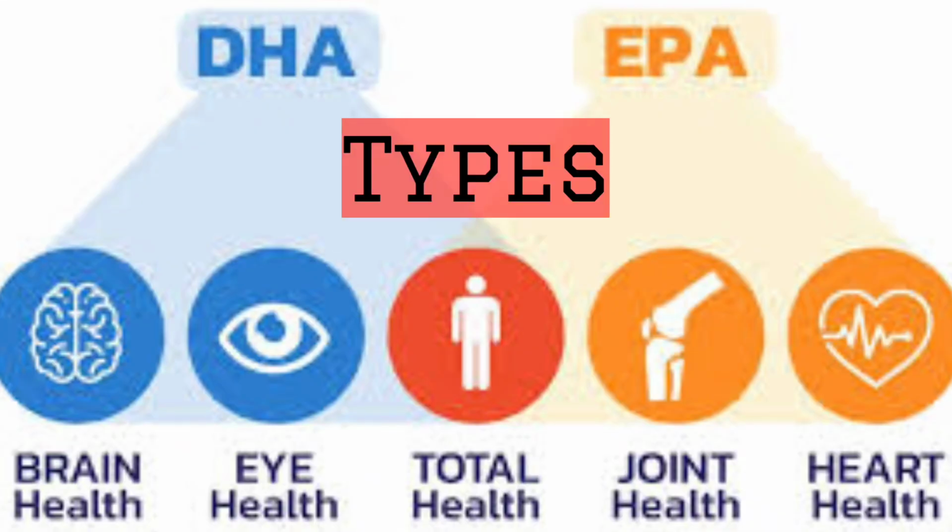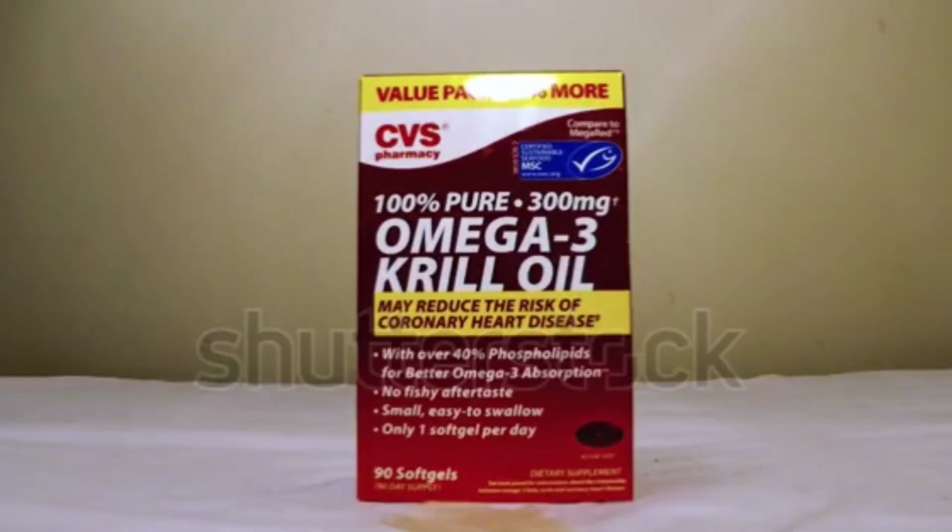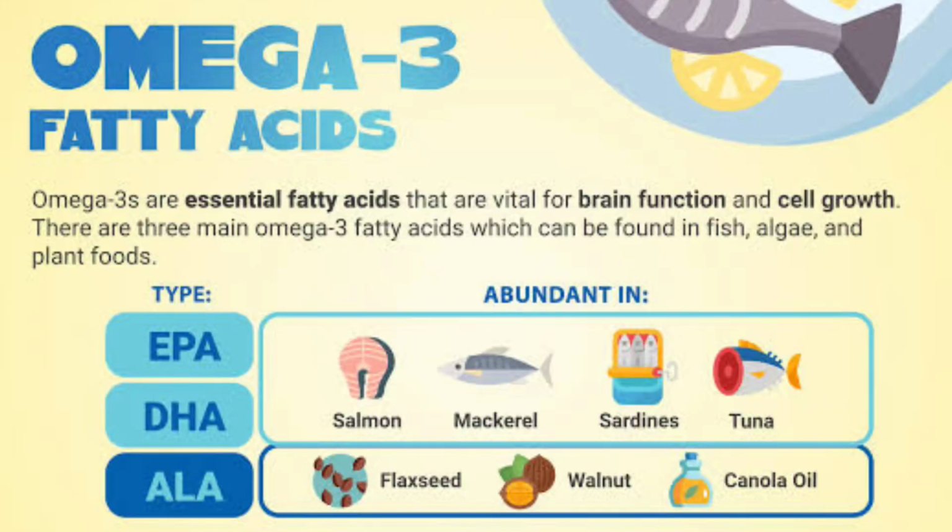Focus on EPA, that is eicosapentaenoic acid, and DHA, that is docosahexaenoic acid, found in fish and krill oil, as they are more easily absorbed by the body. ALA, found in plant-based sources, is less efficient but still beneficial.